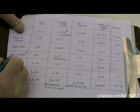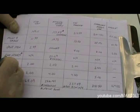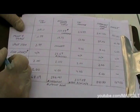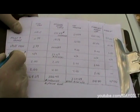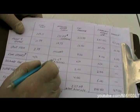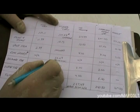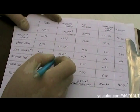Some places offered a road hazard warranty, meaning if the tire fails through circumstances not related to a defect, like you pick up a nail in the sidewall, they offer that as an additional charge. It's good to note that this $22.69 charge from the national repair chain was mandatory, included in addition to the price of the tire. You could not say I don't want that or waive that.